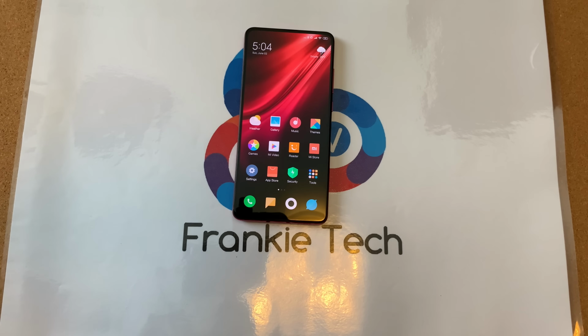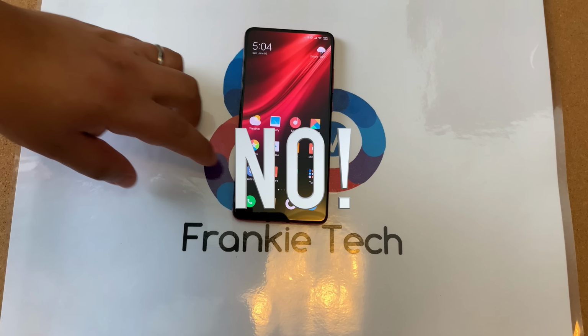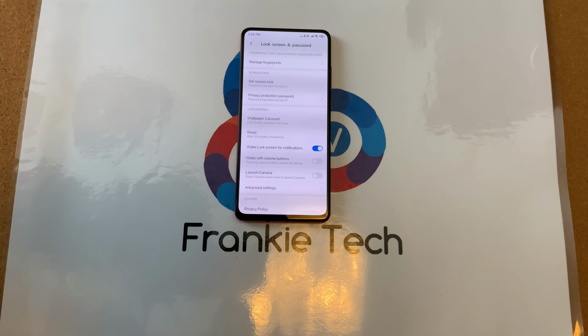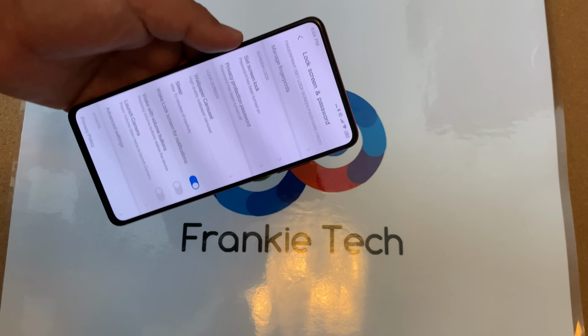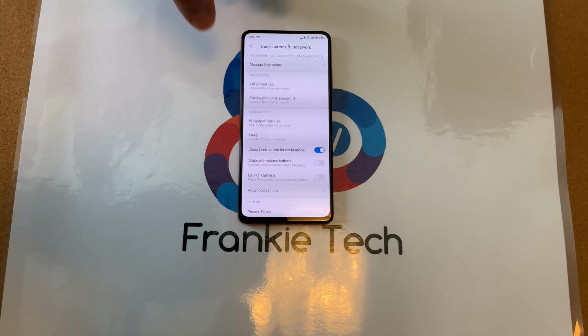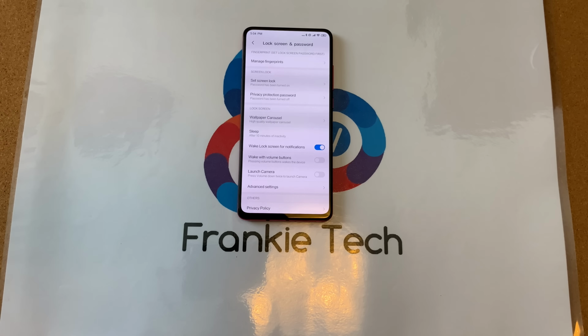We got that. Face unlock. And nope, sorry guys, no face unlock, at least on this Chinese variant of the phone. And one thing I've noticed actually is that Xiaomi does typically not include it for the China variants. Now, it's kind of strange that being the case, but it only has fingerprint here. I wouldn't be surprised when the Mi 9T comes out that it will have face unlock included.